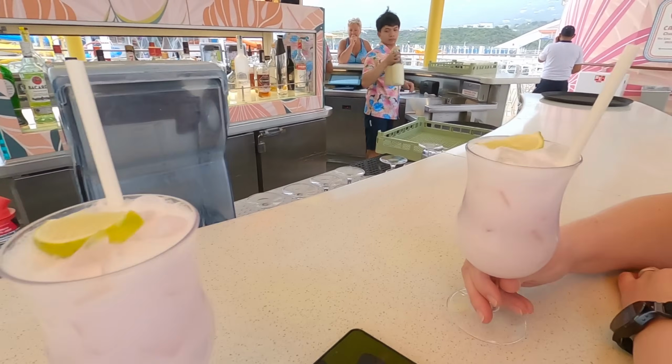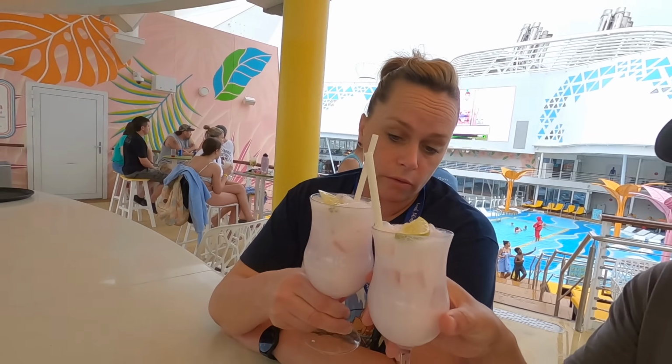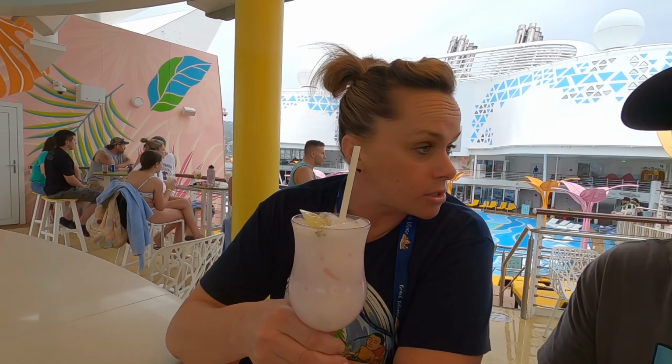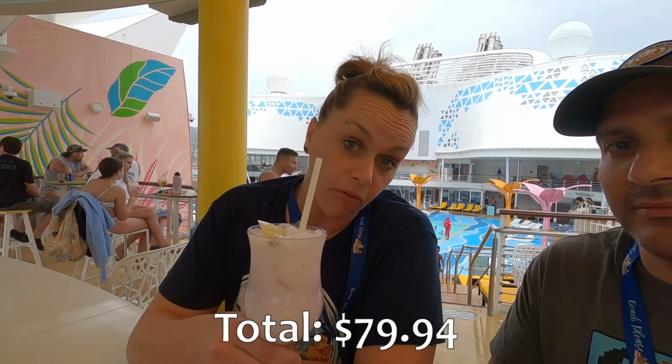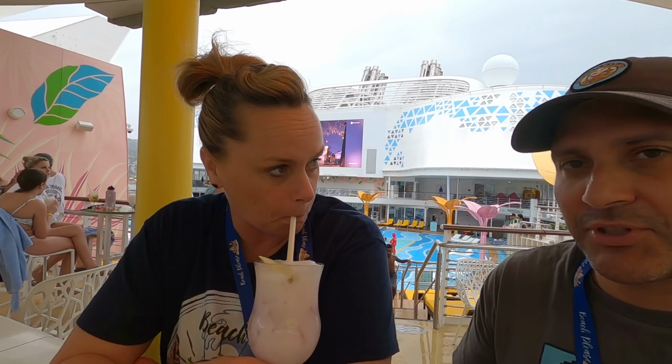We got the lime and coconut cocktail, the signature drink here at the Lime and Coconut. Two of these is $14, bringing us a total of $79.94 so far. So, person for one day. Yeah, so we're just a little over halfway into breaking even.